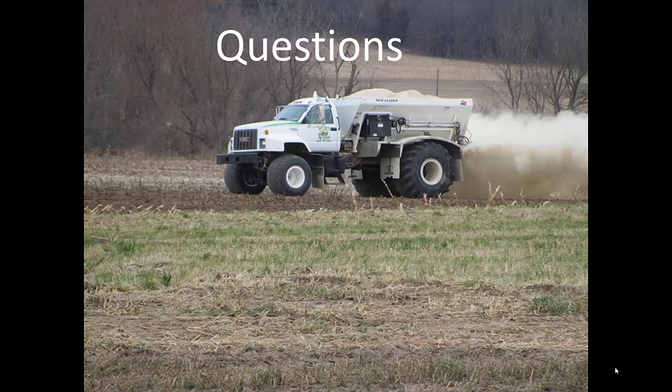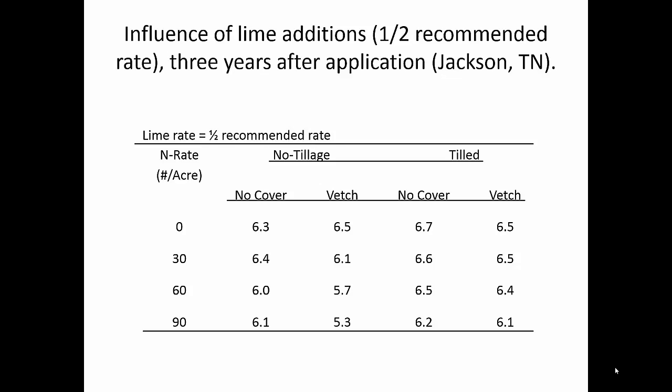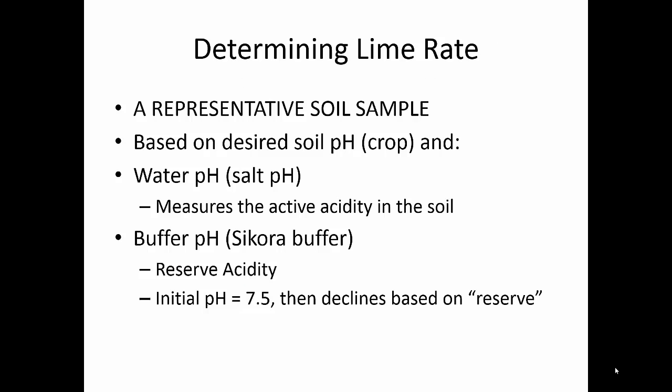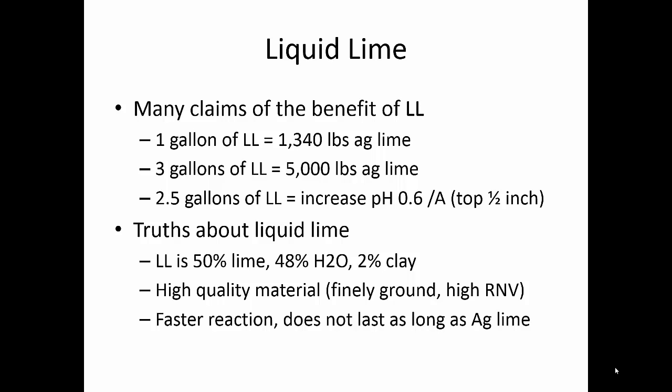You may have hit it, I may have missed it, but what about the liquid lime that you see advertised? I've heard both sides to this tale. I do have that. Liquid lime. These were some things I was hearing rumblings on, so I got on the internet and started finding some things. One of the claims was 1 gallon of liquid lime is equivalent to 1,340 pounds of ag lime. Well, 3 gallons is equivalent to 5,000 pounds, or 2.5 gallons, and this is straight off web pages. So, 2.5 gallons can increase the pH by 0.6 of a unit in the top half inch. I don't believe that one, but I come closer to believing that one than the other two claims.